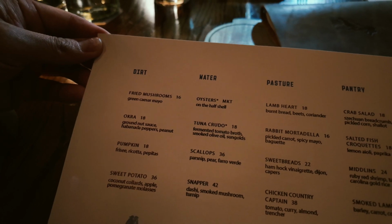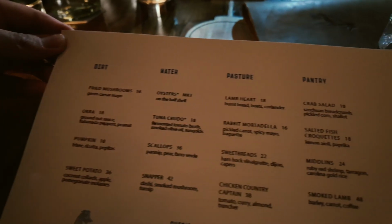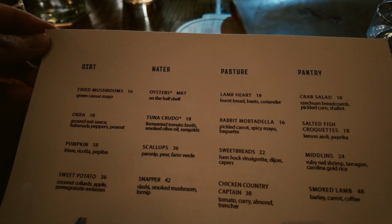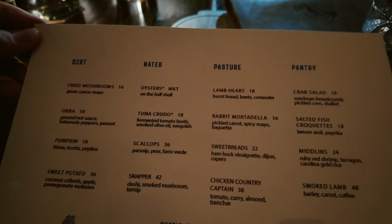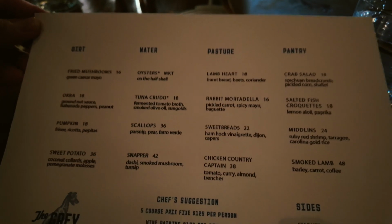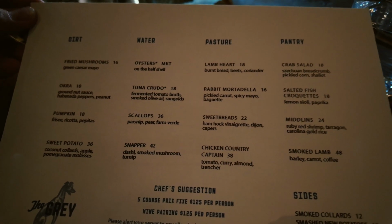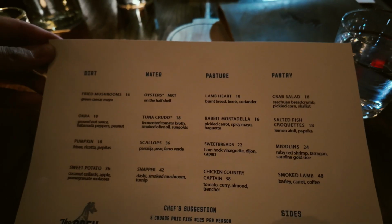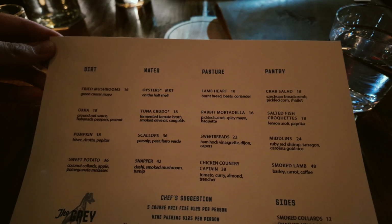So you got different courses from dirt, water, pasture, and pantry. The top two rows are lighter fare, more like starters, and the bottom two rows are more of the entrees. We also asked about the 5-course prix fixe menu, but I think we're going to go a la carte tonight, and still got to decide what we're going to get.